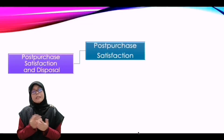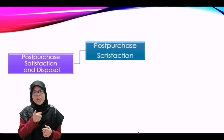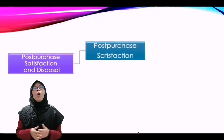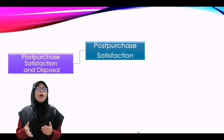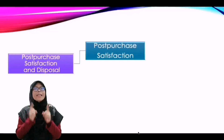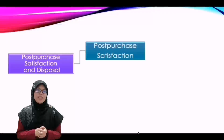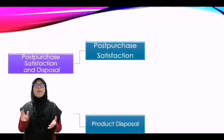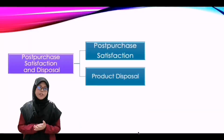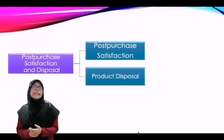For product disposal, green issues don't end at the cash register. They are also a matter of what we do with our things when we are done with them. Product disposal is also an important element of consumer behavior. The issue of product disposition is vital because of its enormous public policy implications.